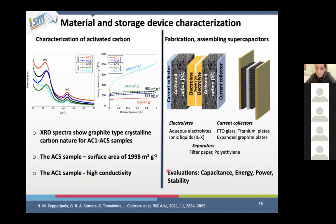Then we assemble the supercapacitors using two activated carbon electrodes and a separator. We tried filter paper and a polyethylene separator, and injected the electrolyte, aqueous type or ionic liquid. Then we evaluate the storage device by measuring the capacitance, energy, power, and stability.